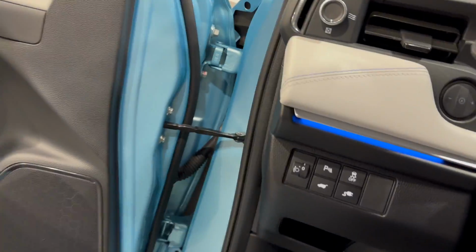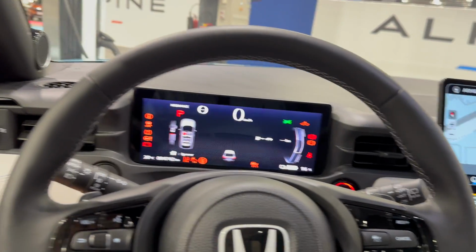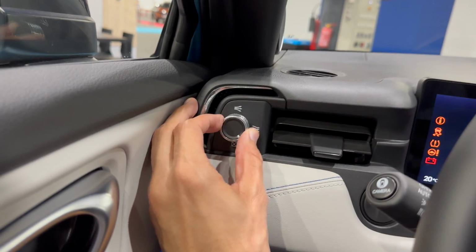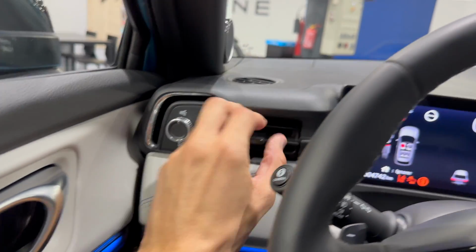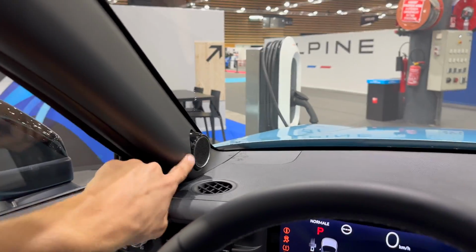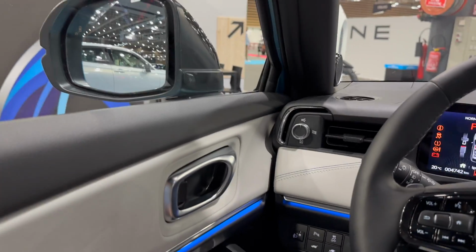So let me just jump inside, close this up. So there's a button here for the brightness. Also controls the illumination of the buttons and ambient lights. You can see the air vents here. So hard plastic, but weight reduction. There's a speaker there and there. Air vent blowing there. So we have a nice big window and big side mirrors.